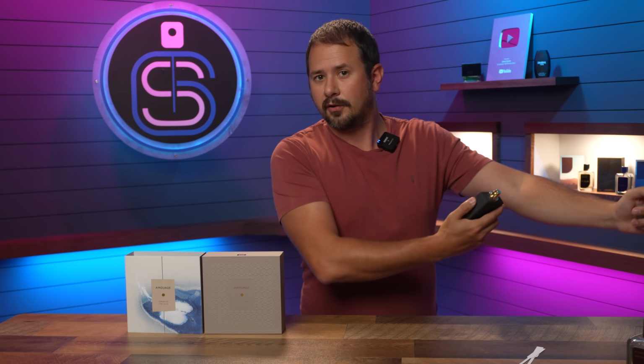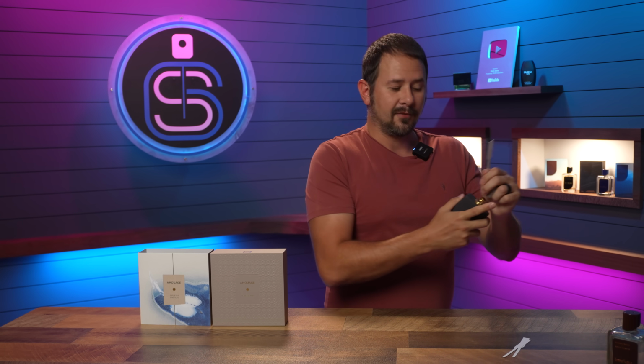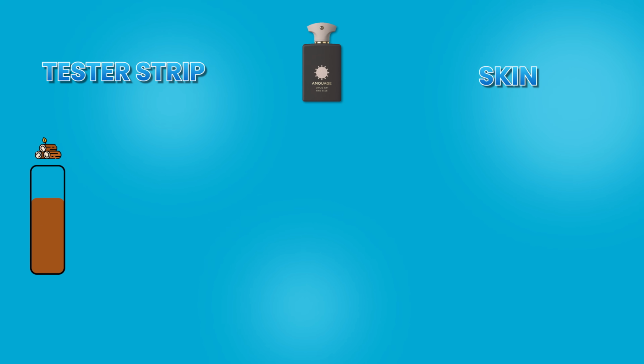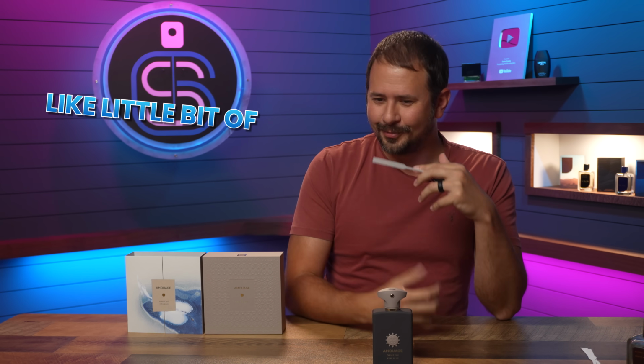So what I'm gonna do is spray it on the tester strip first and then on my skin. That way I can see if there's a little difference between the two or not. Obviously, name of the fragrance, King Blue. This is supposed to be a fragrance that would kind of play in that blue fragrance realm, but it's one that's supposed to subvert expectations a bit and change as it dries down. Oh, okay. The oud actually comes through off the tester strip pretty much right away. It is a fresh oud, but it has that very slight tinge of funk to it, like a little bit of funky wood.